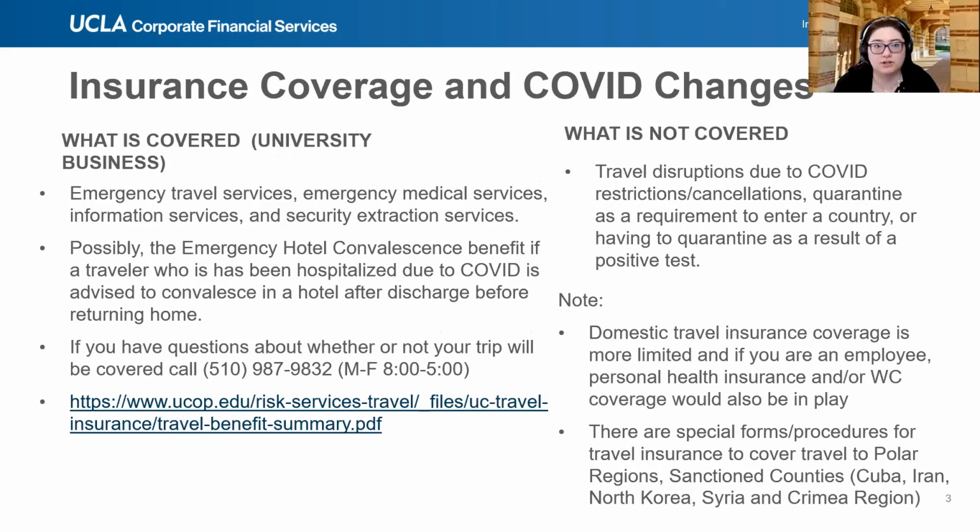So, travel insurance coverage. What is covered when you're traveling on university business are things like emergency travel services, so you lose your passport or your wallet and you need some emergency cash, emergency medical services, so maybe you're injured or you need to see a doctor or you need to be hospitalized, information services, and security extraction services, so maybe you need to be evacuated from your location.